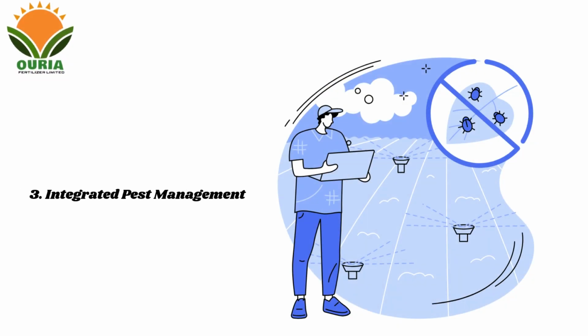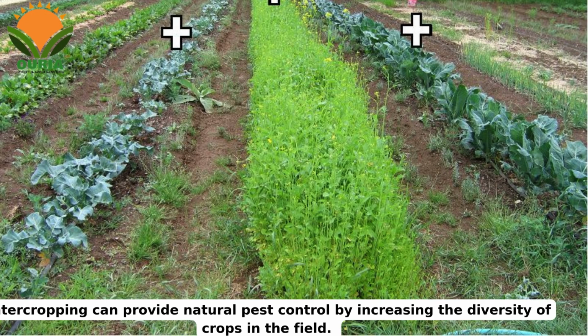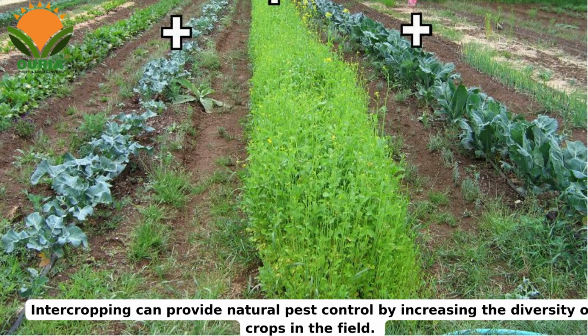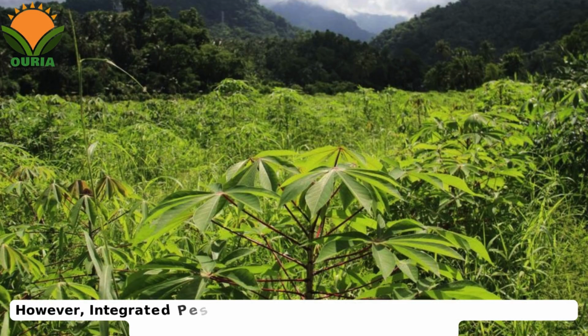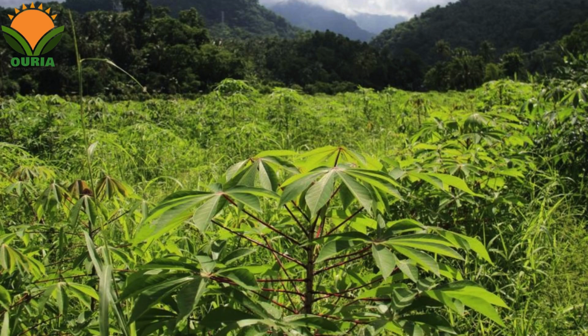3. Integrated pest management. Intercropping can provide natural pest control by increasing the diversity of crops in the field. However, integrated pest management practices should still be followed to minimize the impact of pests and diseases.